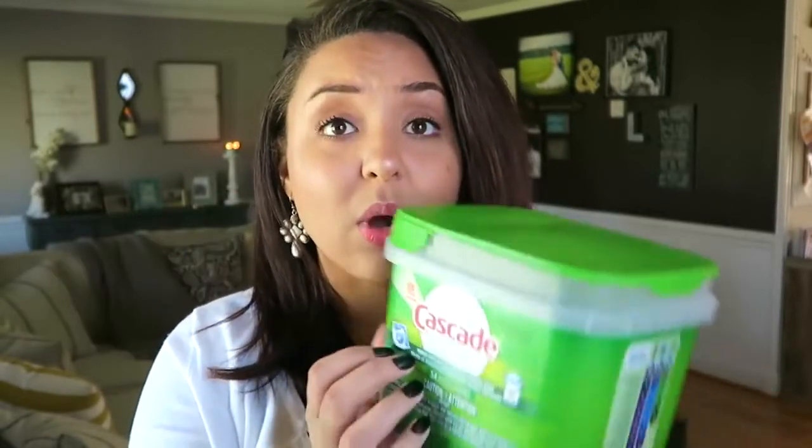So for our dishwasher, we use the Cascade little thingies. I typically like to get either the Complete or the Platinum, but these were also a gift from like a birthday or a housewarming or something, and I'm still trying to use them up. So until then, I'm going to keep using these, but the ones that I like are the Complete or the Platinum because they really get everything off to the point where you don't have to pre-rinse or anything, because what's the point? So let's talk about floors.